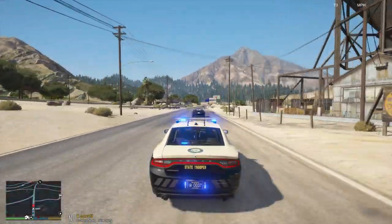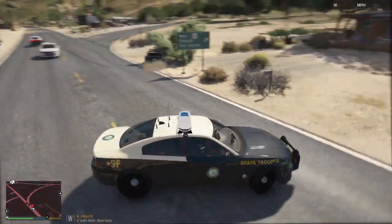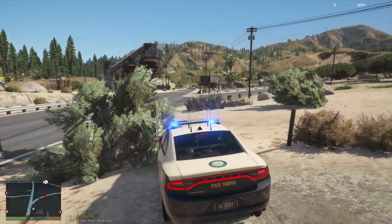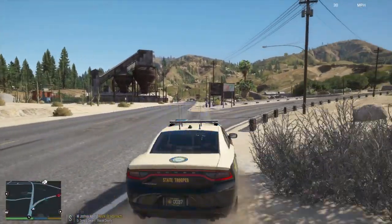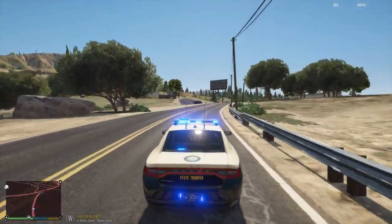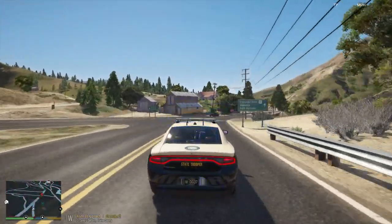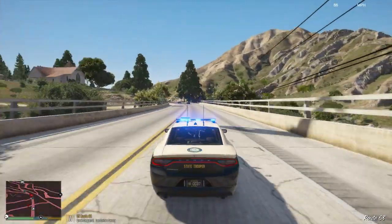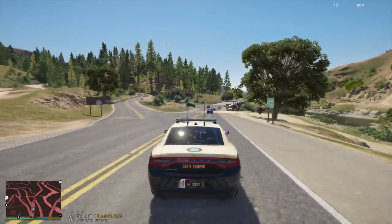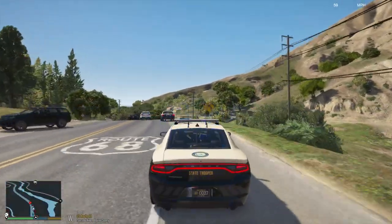Target last seen heading north, doing 60 miles per hour in Grande Sonora Desert. Target heading west, 60 miles per hour in Grande Sonora Desert. Ooh, it's getting laggy there. Dispatch, we have a visual. Woo, yeah! Target seen heading west, doing 60 miles per hour on Route 68. Dispatch, we got a visual on the curb, in pursuit.